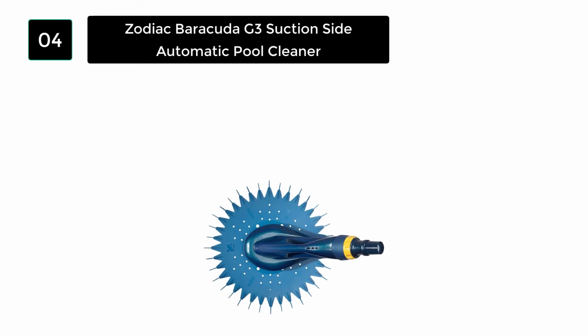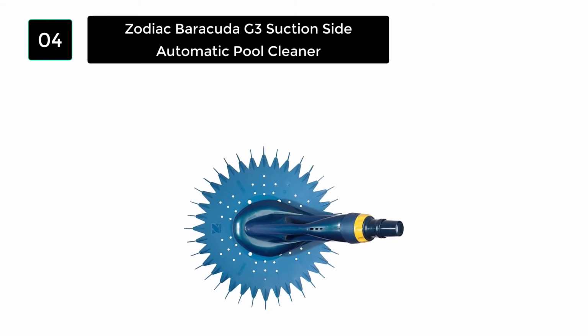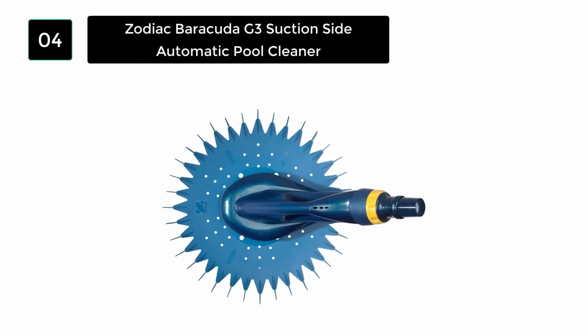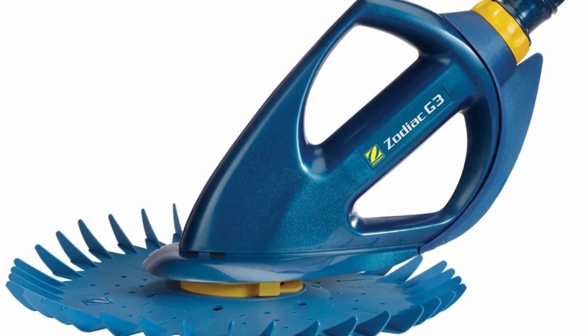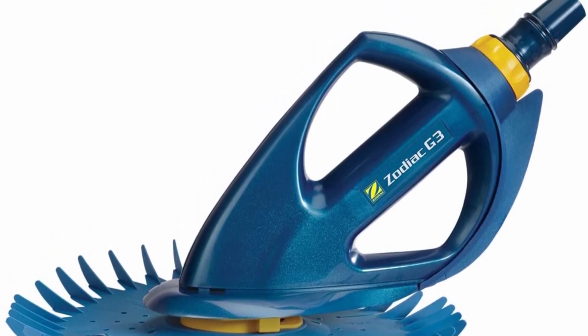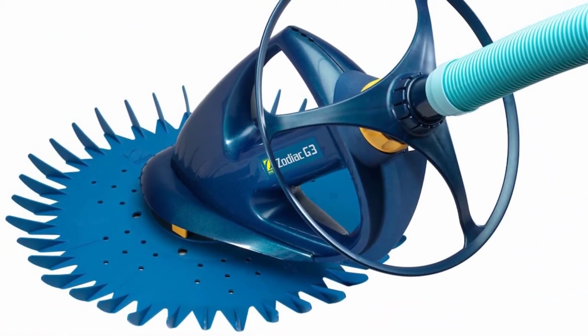Zodiac Barracuda scrubs the pool floor and walls very well and removes all medium-sized debris through vacuum action cleaning. Flow level valves are used to control the speed and condition of water flow by attaching your cleaner to the skimmer. The Barracuda G3 cleaner uses long-life hoses and scaffold-resistant flow control valves. These functional hoses do not allow the scaffold to grow on the floor of the pool or anywhere else, eliminating it in the beginning.